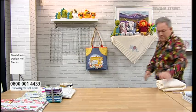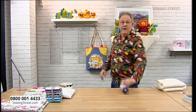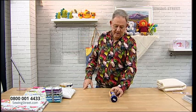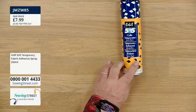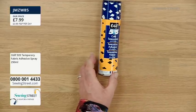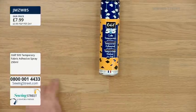Keep going through, there are a couple of those. Let's just clear that. Right, 505 spray, what do we need this for? Well, when you're making your quilt sandwich, when you want to put fabric to fabric, this is your repositionable 505 fabric to fabric spray. $7.99, especially when you're making your quilt sandwich. We can't get enough of this. We get it in, it sells. We should try getting the bigger ones, you can buy them in bigger cans.